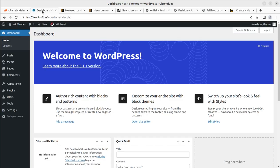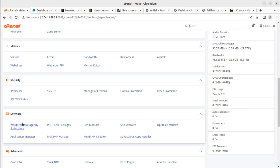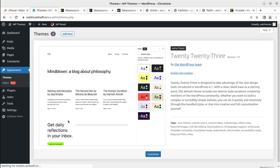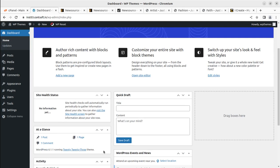Okay, so let us proceed to installation. As I said, you need an optimized hosting plan, and you can install the WordPress core using the WordPress Manager by Softaculous, available in cPanel, that you'll get once you buy the hosting plan. So this is a core installation of WordPress, running the default 2023 WordPress theme for now, and it is running the latest version of WordPress. We are going to install the NewSource WordPress theme here.